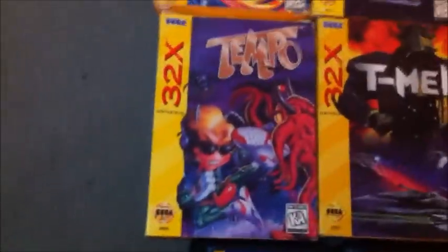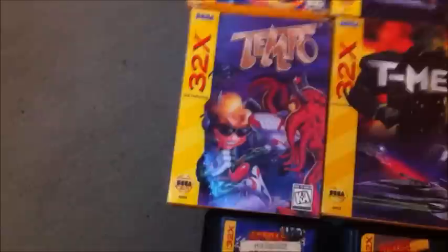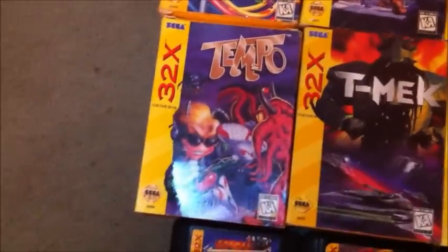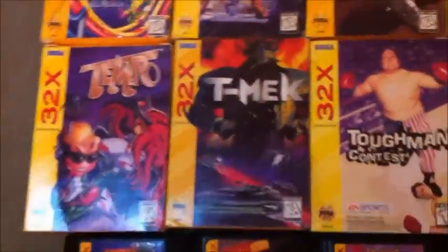Tempo is a great platformer, actually. A bit clunky, but it's got a nice graphical style. It's very cartoony. I love the sprites and the animation. Good soundtrack as well. Just an overall decent platformer, and I'd recommend it if you've got a 32X.